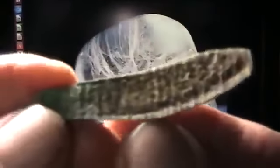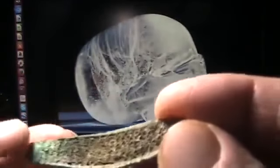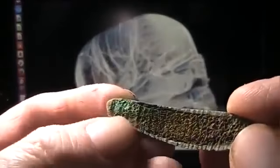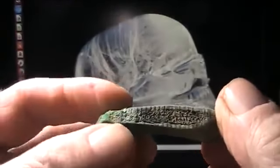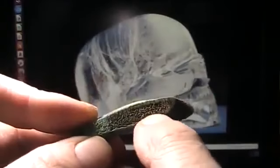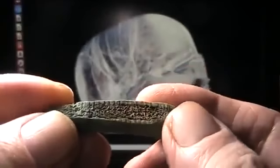All right, this one here is the same experiment, and you can see it did start to change the mineral. But anyway, what we're looking at here is this little, those are the spongy bone, and there's the outside of the bone.